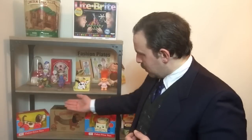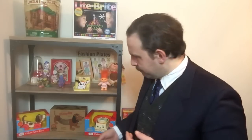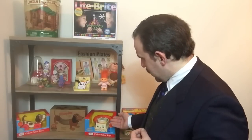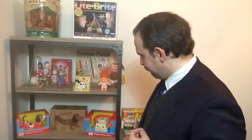We have some interactive toys. Toys that you pull along with you. And that's the key mechanism that makes them do things, is by you pulling them. The Fisher-Price Little Snoopy, or the Chatterbox telephone. Both classic toys.